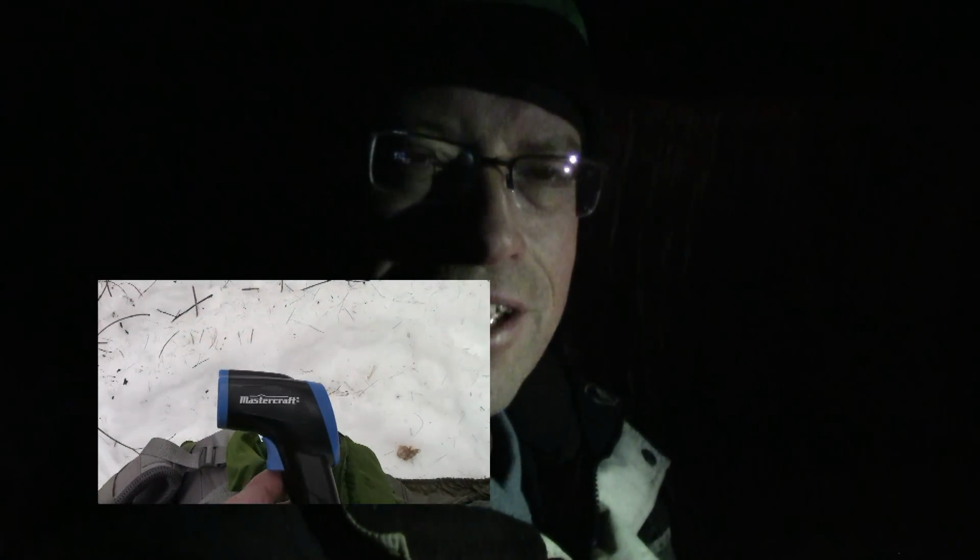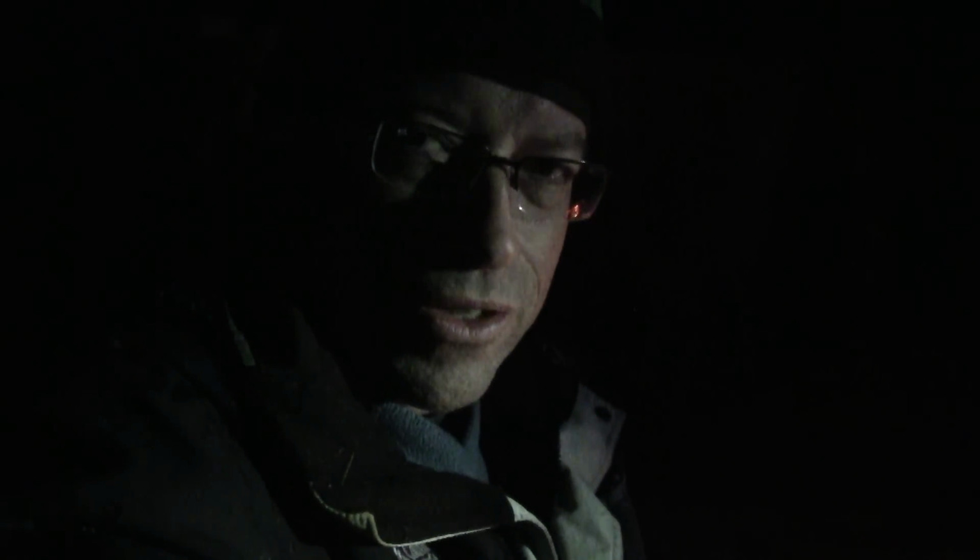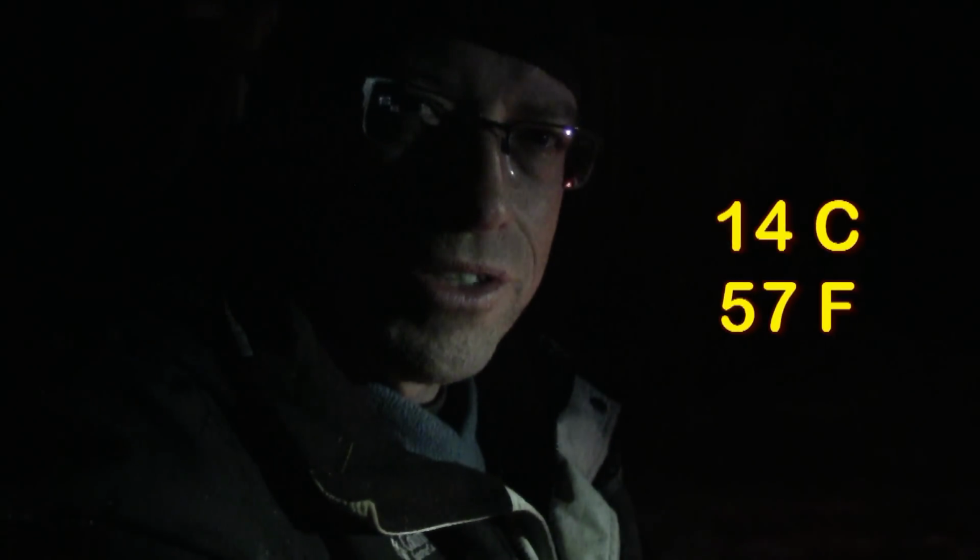So I brought along my little laser thermometer. We did some checking. This fire's been going for 2 hours? About 2 hours at this point. And the 200-year-old technology shelter is in the neighborhood of -1, -2. And this shelter, the super shelter, I just checked, depending on where I pointed the laser pointer, was 14 degrees. That is a huge, huge difference. I'm definitely going to have to say that it works at this point. But we'll give you a full review in the morning.